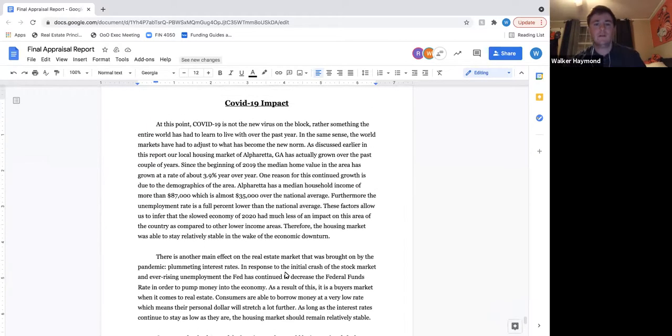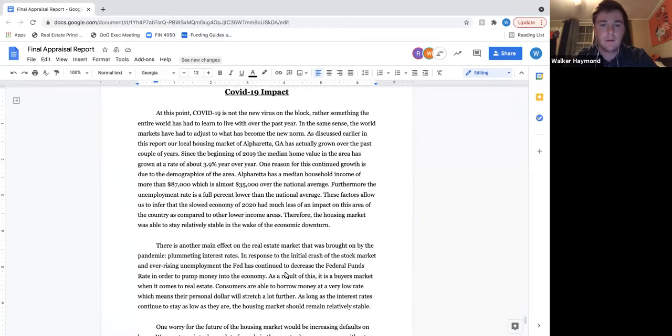So finally, I'll just touch on the impact of COVID-19. So one thing is, as we found out in our market analysis, the area of Alpharetta is pretty strong, just as far as their average income, and their employment rate is pretty high. So it's an area that was less affected by the economic downturn that COVID-19 brought us, and so their markets in general were able to stay relatively stable.